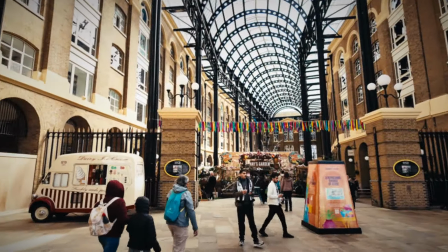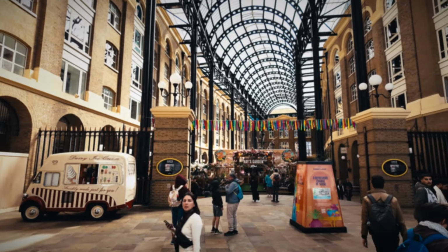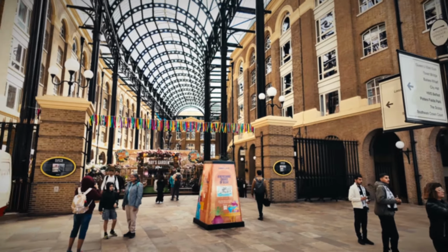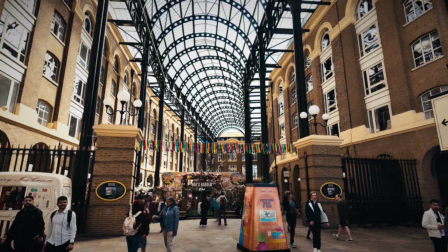You've got a lot of these old riverside warehouses, old docks, and the world has changed and trade has changed. So some of them are now flats, but a lot of this is now retail spaces, restaurants, things like that. It's actually quite nice. Some of them are a bit soulless, I think, but this is quite nice.